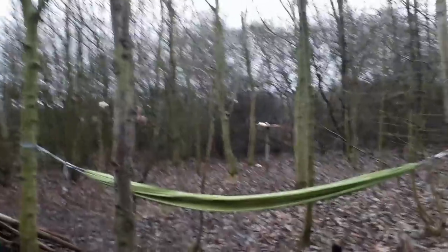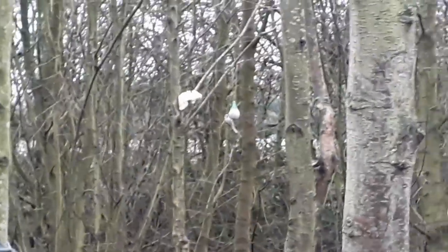Well, the fire's still in. We've had squirrels coming down, taking out food.